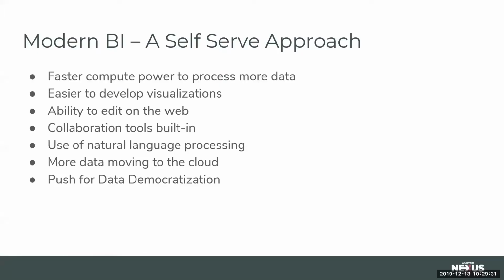Okay, so just to recap, modern BI promotes the self-serve approach. There's faster compute power to process more data in a lot of these modern BI tools, easier to develop the visualizations. There's a lot of drag and drop in modern BI tools as opposed to straight coding. There's the ability to edit sometimes on the web with the modern BI tools, collaboration tools built in. So we talked about that sharing capability. Some modern BI tools also leverage the use of natural language processing, which we'll get to a little bit later. More data moving to the cloud within the modern BI tools, and a push for data democratization.